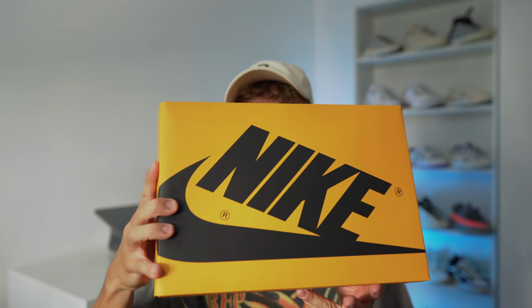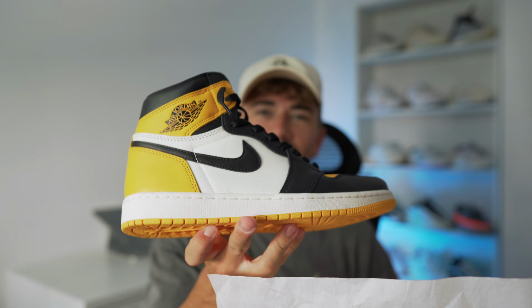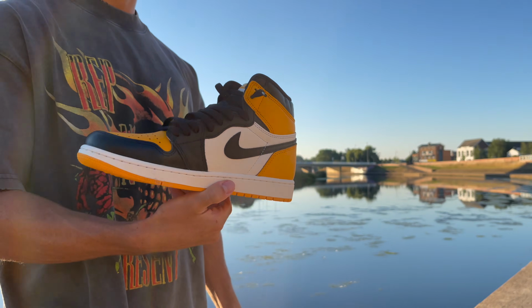And here we have the box. This is a little bit different, a nice little special packaging to match the sneakers on the inside, all over taxi yellow to be exact. And then of course you have the black Nike branding. Other than that, it's exactly like any other Jordan box, so let's pop the top off. It's the Jordan 1 Taxi.